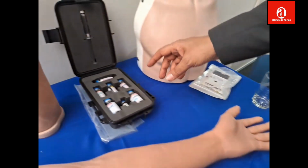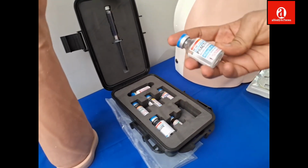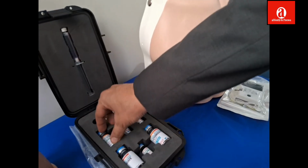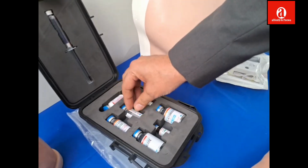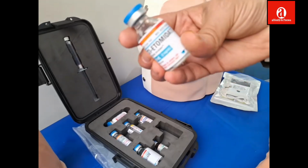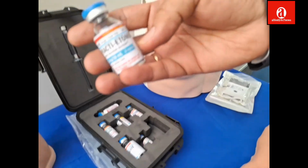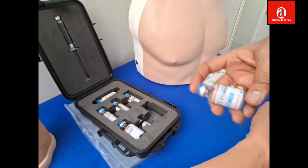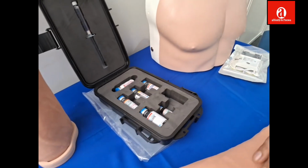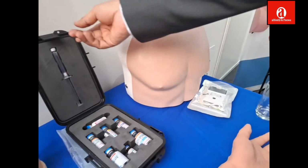Then we have these simulated medicines. These are the drugs for rapid sequence intubation, which is used by emergency medicine doctors to practice emergency intubation. These drugs have the realistic name on them. You can see the dosage, you can see the name. Are these made in India? No, all of these are made out of India. Some made in the US, some in West Germany, some in Hungary.